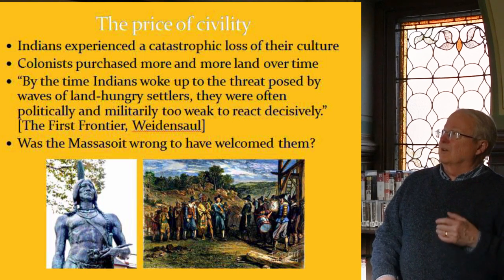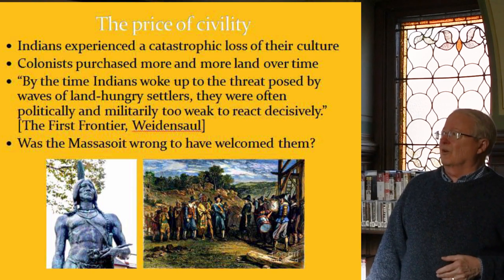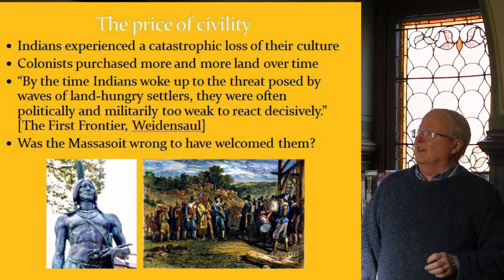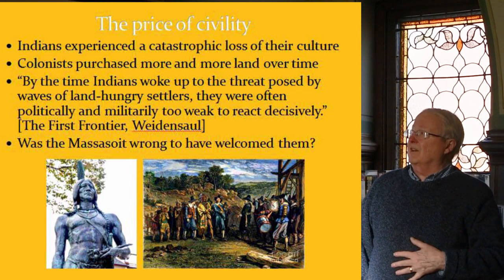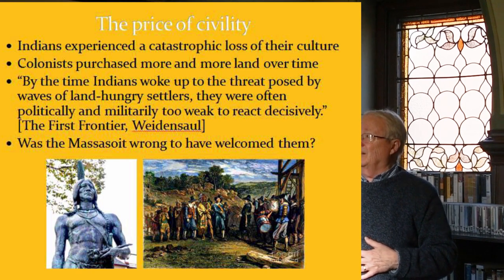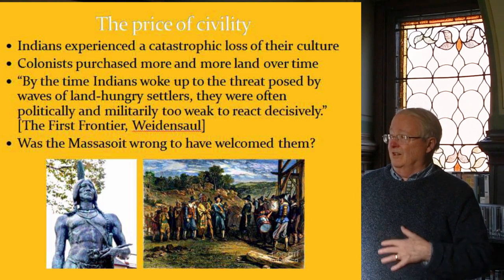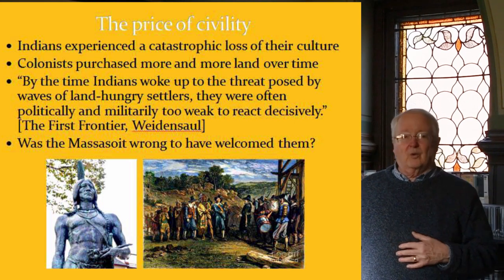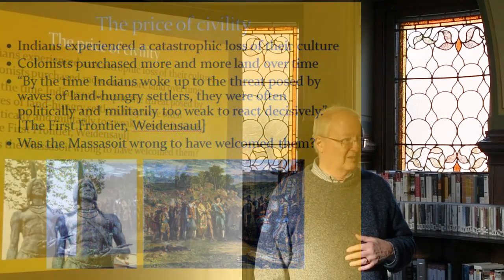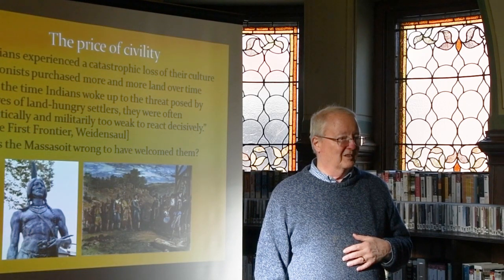After the war, they experienced a catastrophic loss of their culture. Colonists purchased more and more of the land all the way to the west coast with Manifest Destiny. And by the time the Indians woke to the threat posed by the waves of land-hungry settlers, they were often politically and militarily too weak to react decisively, according to Weidensaul in The First Frontier. So the question is, was the Massasoit wrong? Should he have not entered into that agreement on April Fool's Day of 1621?